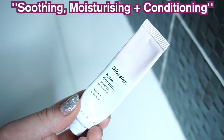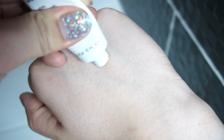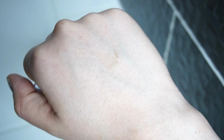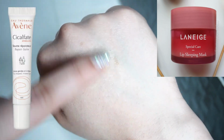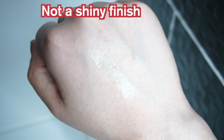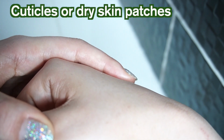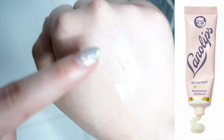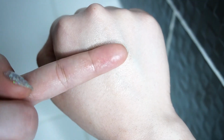And it's not very hydrating, but I do find it moisturizing or at least occlusive. It's a decent lip balm. I haven't found any significant changes with it, and I much prefer the Laneige Lip Sleeping Mask or the Avène Cica Lip Cream. I do find that if I have excess product, I put it on my cuticles. I'd say a better dupe for this is the Lanolips 101 ointment, as it has a similar texture.